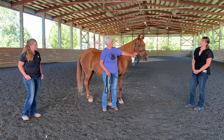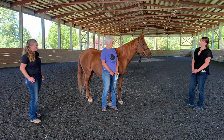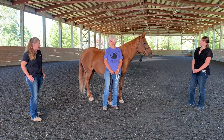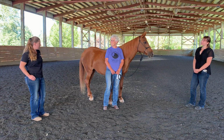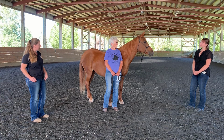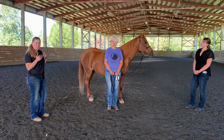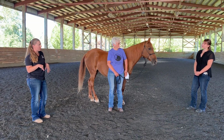And Terry, about how old is Beauty? We believe she's around 20 years old. She came from a situation of extreme neglect through animal control in Pierce County. We were able to bring her into Safe and start to refeed her, get her to a good weight. The vets came and checked her teeth and got a dental for her. We realized that her teeth are just not what they used to be.